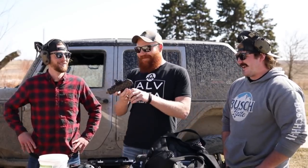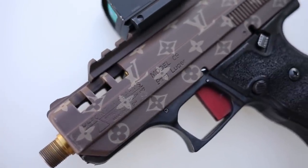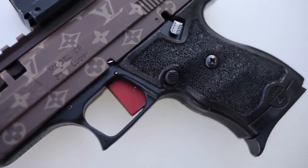Yeah. So you got maybe the coolest gun I've seen in a while here. Yeah, and we came out here to shoot this on film for you guys. This is a custom High Point, the pinnacle of weapons technology. So tell us a little bit about it. What got you into this?